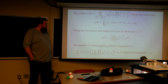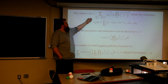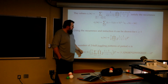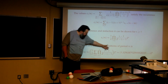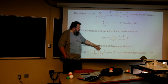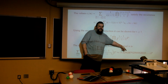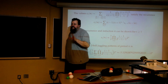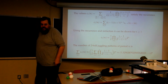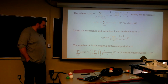And so we put it all together, and we can say that the number of 2 juggling patterns, well, we just sum these terms, these ct of n, and therefore we get that it's this 1/2 times this crazy looking expression times 2 to the n. And this number, that's where that 1.329 was coming from. The nice thing about this number is that it converges very, very quickly. The bad thing is it's not a very good number to work with. It's a very, very strange number.